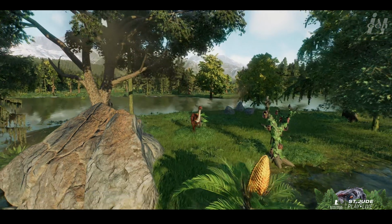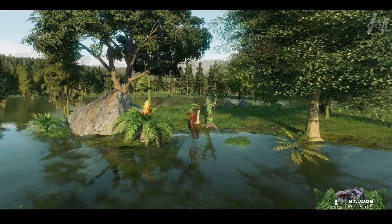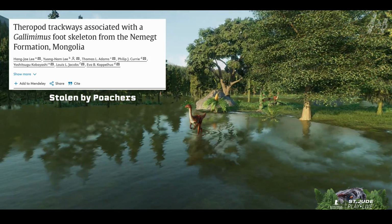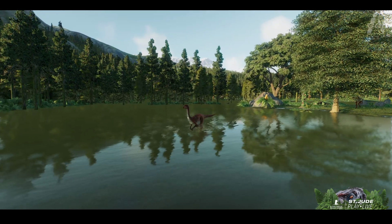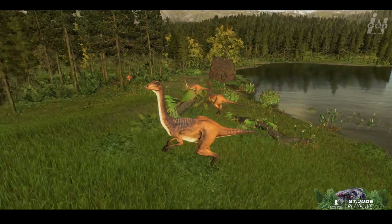Despite the excitement around these discoveries, fossil poaching has become a significant issue in Mongolia. In 2009, a Gallimimus fossil trackway was discovered, but much of the skeleton had been removed by poachers, leaving only a few scattered remains at the site. Fortunately, efforts to repatriate smuggled fossils have succeeded, with the return of a slab containing 2 Gallimimus specimens in 2014.